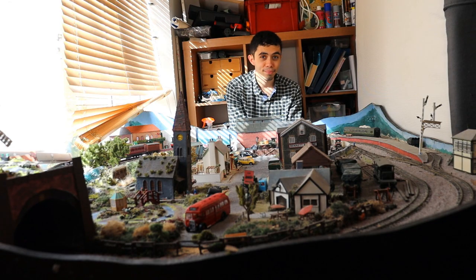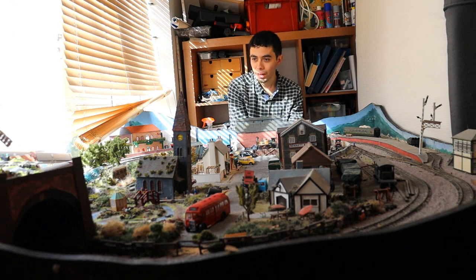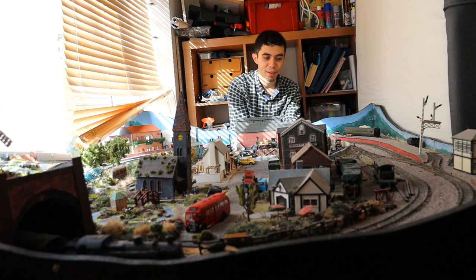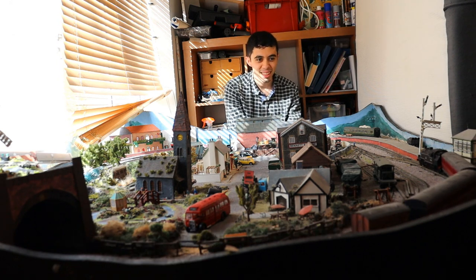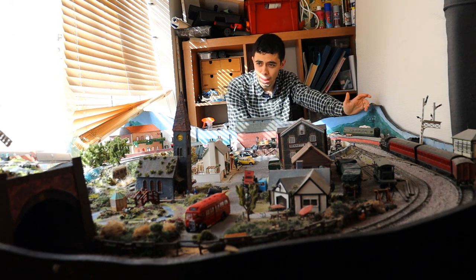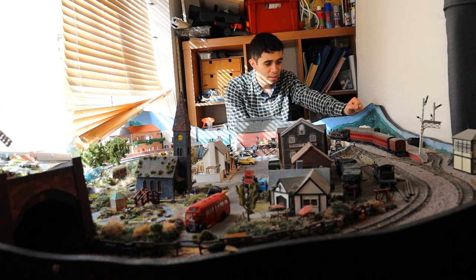I will miss this layout. It's been where I've always run my trains, but you know, it's good to not get too emotionally attached. As I say, I've rebuilt this one several times, so it's had a good life.